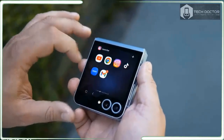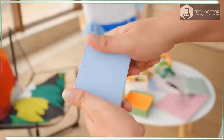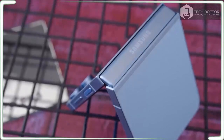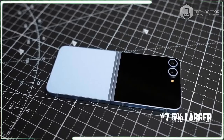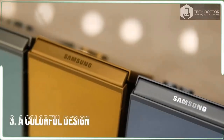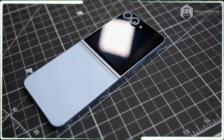The size and design of the flex window also looks identical to last year, complete with the same fin cutout on the bottom right where the cover display meets the cameras. While this keeps a design identity for the Galaxy Z Flip 6, I was hoping that Samsung would follow Motorola's lead by increasing the display size even more.